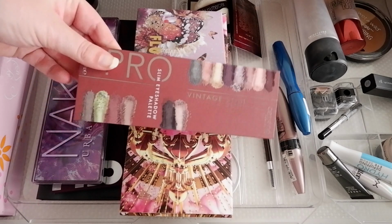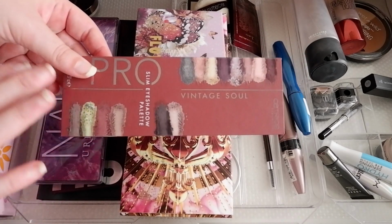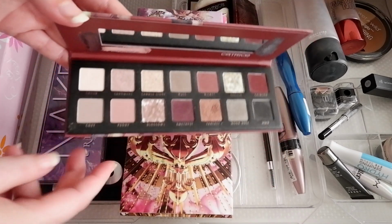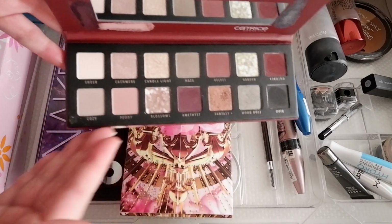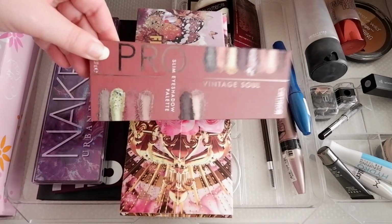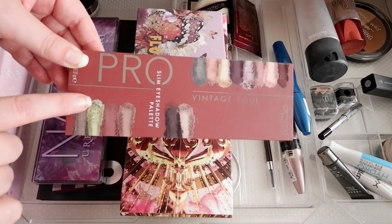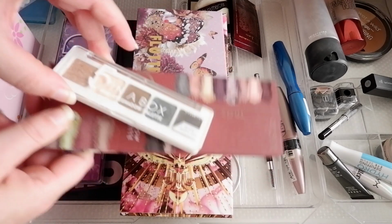Catrice, I don't know what they've been doing the past year, but their eyeshadow game is completely on point. And this vintage soul color story, no one, not even high-end brands are doing anything like this currently. So it's unique, it's more cool toned, and it's affordable. But these do retail for about 10 euros or so. So these are a bit more expensive than these ones.